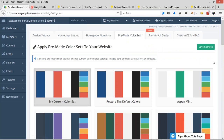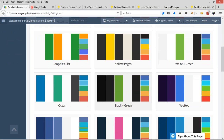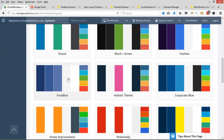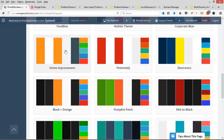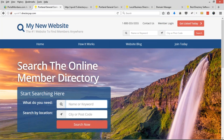So Pat, I'm just going to scroll down here. You mentioned yellow or orange and black. We have a Yellow Pages theme. We have an Angela's theme, which is very good for a consumer site. We have some corporate blue colors. We have a home improvement theme here. Oh, I like that, that's exactly home improvement, that orangey look. That's what I was hoping for. Okay, so this kind of gives you an idea of what the color set would look like. Let's select this, and what we'll do next is change the text here and here.